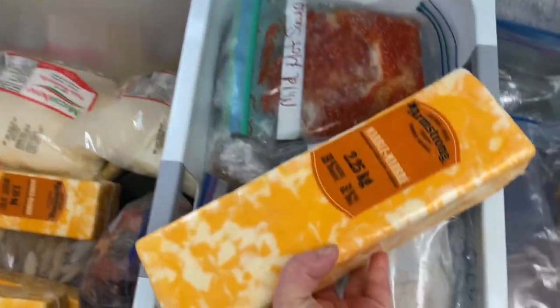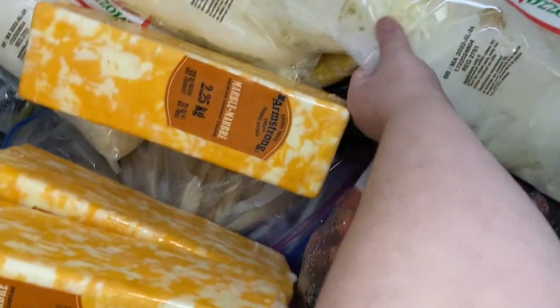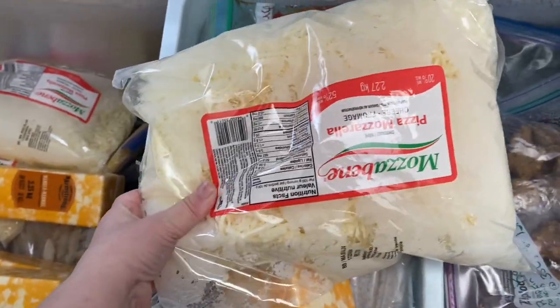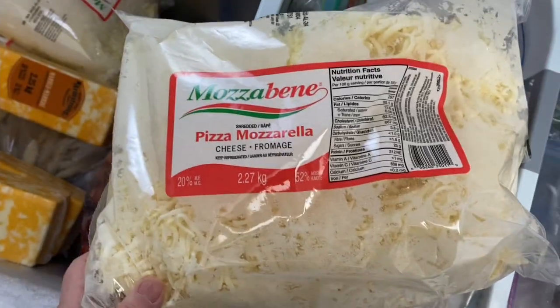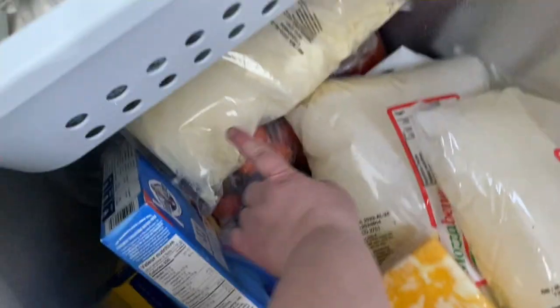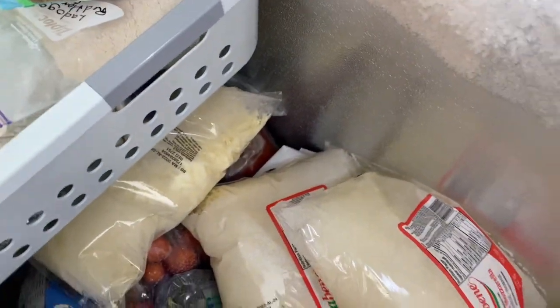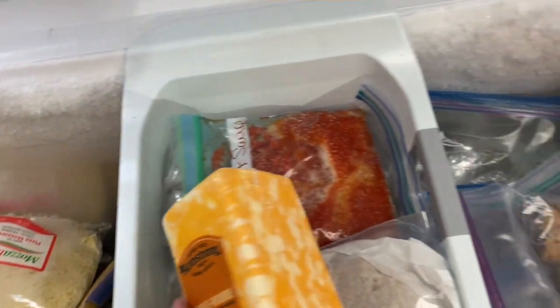I bought 20 pounds of cheese, Armstrong marble cheese, and they come in 4 2.25 kg blocks, and it was $165 for a case. I bought shredded mozzarella. This is pizza mozza. So there's 4 bags. It's just about 12 pounds, and I paid $152 for the case of 4 bags.